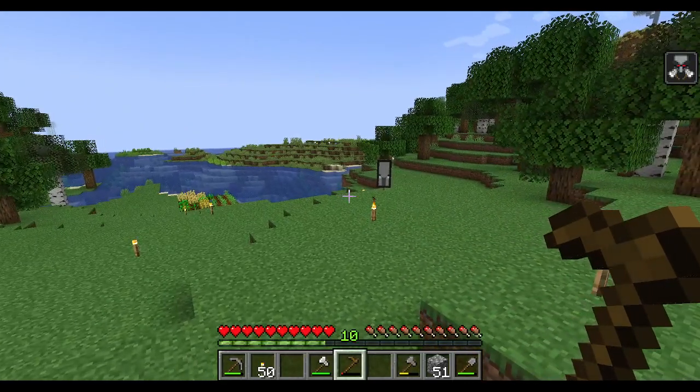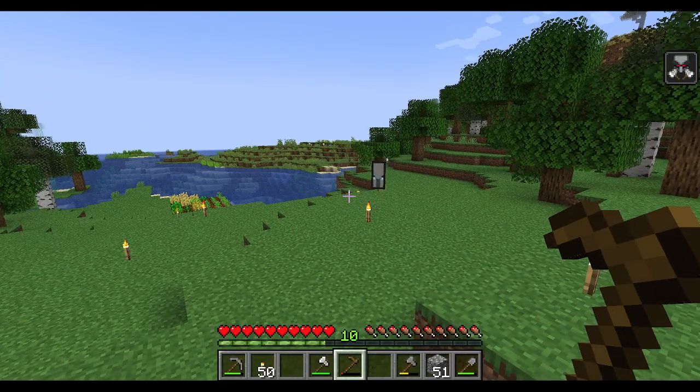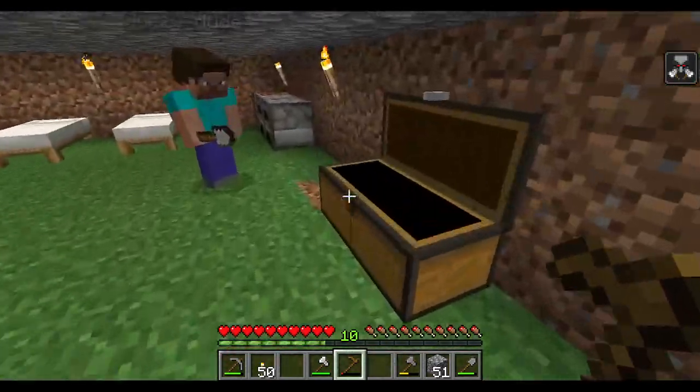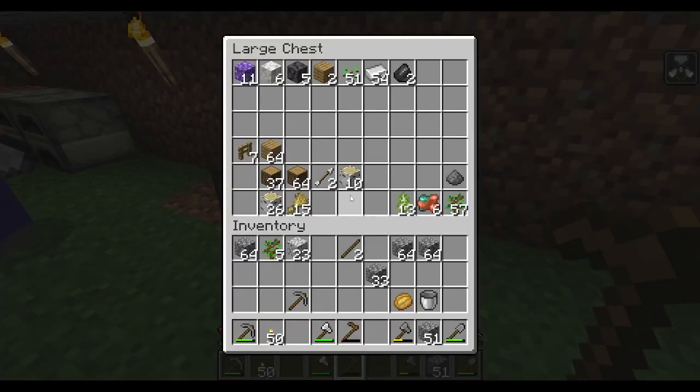I kind of want to take a little walk. Not even too far. Yeah, make some. What are we going to make? Pants? Yeah, I don't care. Like chest plates. Let's just make two chest plates. Yeah, there you go.